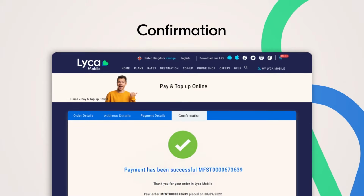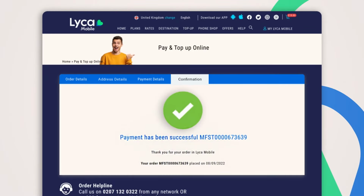You will receive your Lyca SIM at your registered postcode with activation details on mail. Get going with your Lyca Mobile data plans once your Lyca SIM is activated.